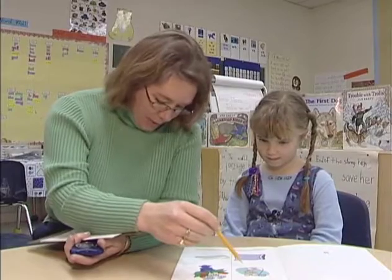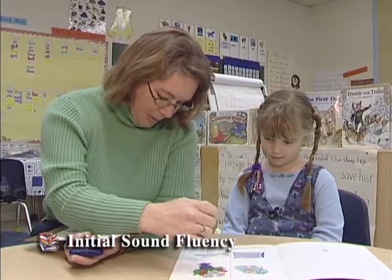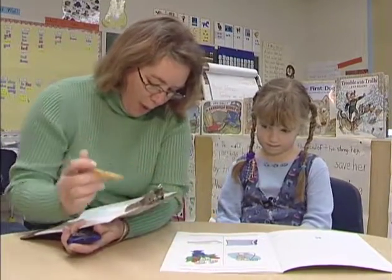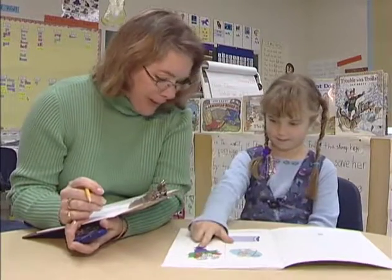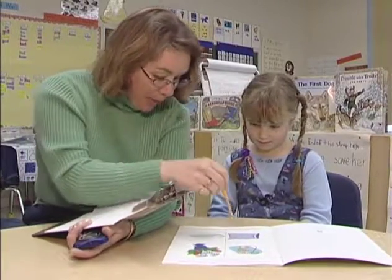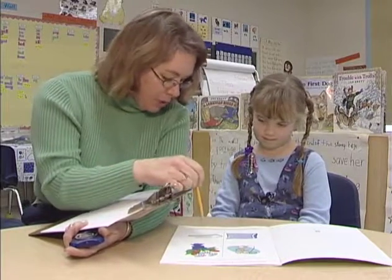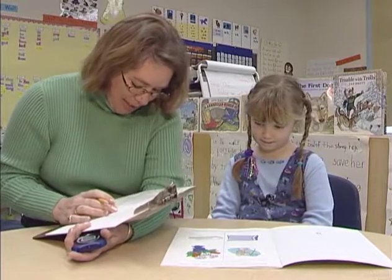This is mouse, flowers, pillow, letters. Mouse begins with the sound... Listen, mouse. Which one begins with the sound fff? Good. Flowers begins with fff. Pillow begins with the sound p. Listen, p. Pillow. What sound does letters begin with? Good. Letters begins with the sound l.